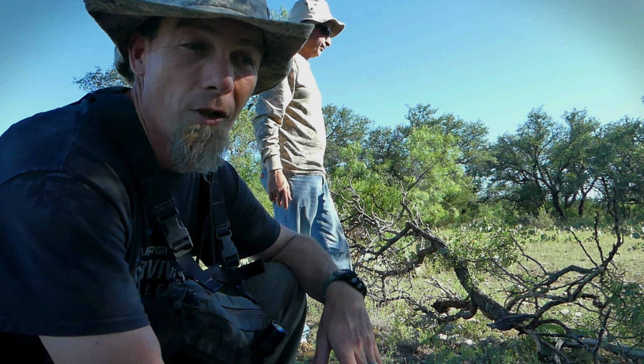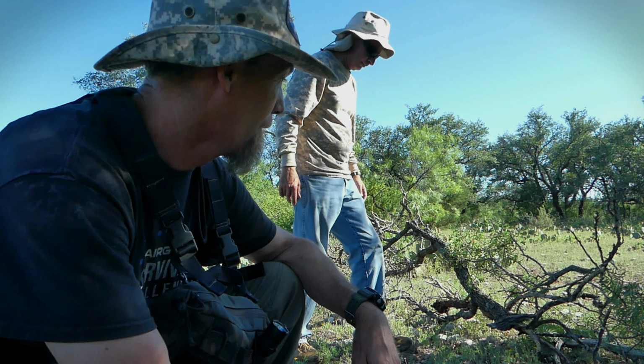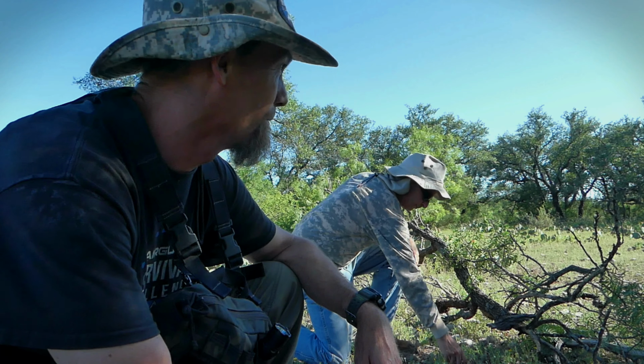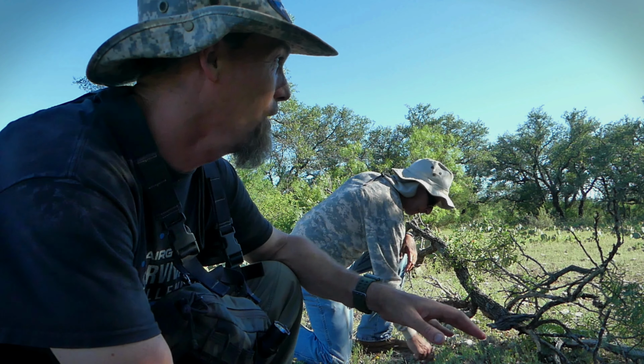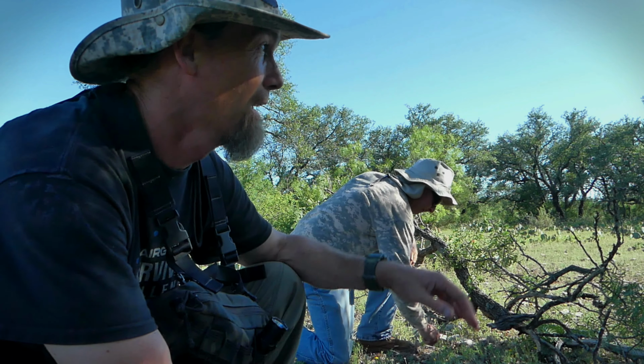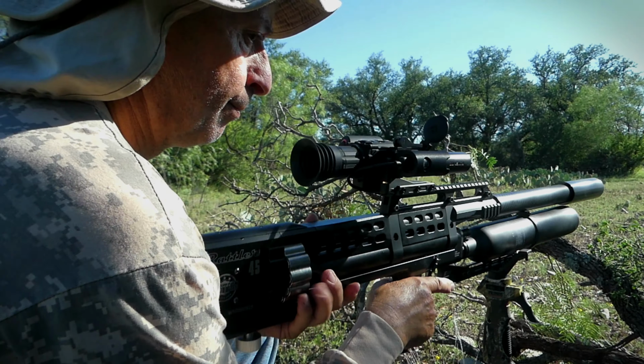Terry and I built just a quick little hide here, and it's not that great, but it's enough to give you a little bit of concealment, because we're going to be sitting down, and where the feeder is is just about 40 yards.